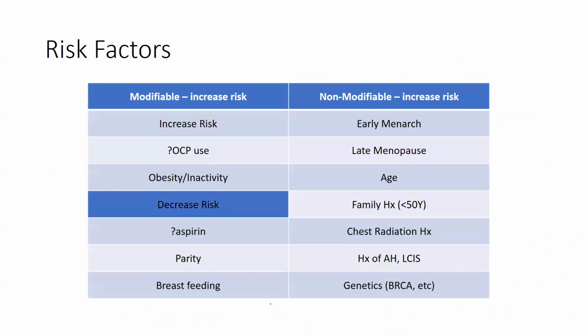Here's a summary of everything that we really talked about, including other factors. But you can see that it becomes kind of complex, right? So here, increasing risk, obesity. Why? Because it increases the estrogen from adipose tissue, right? Age. Why? Because the older you are, the more estrogen you're going to be exposed to. Early menarche. We talked about this too, right? Because it's a longer duration of ovarian estrogen exposure. Late menopause. Same reason. You're extending the time you get exposed to estrogen.